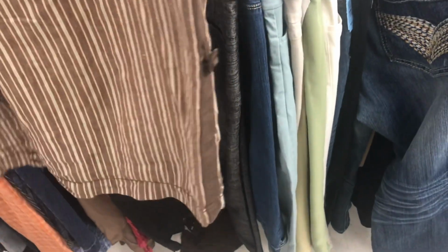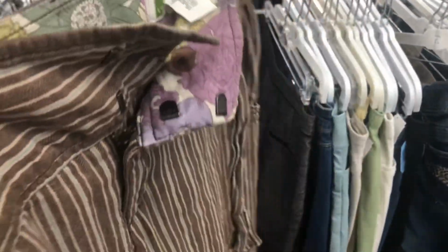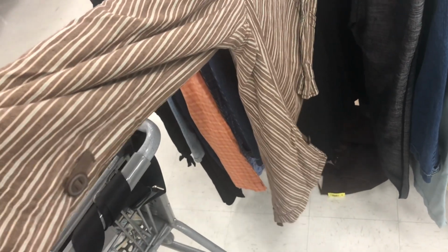So these are kind of cool. I mean, they need a good washing, but they're that trendy thing. And culottes are kind of trending right now again. Even in the winter, you can wear these with boots. You can see all the details, different contrasts, waistband and belt. This is the kind of stuff that's more trendy, even though it has like a 60s, 70s vibe. I might get those two for only $3.